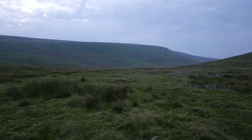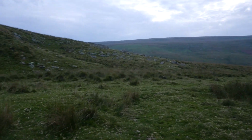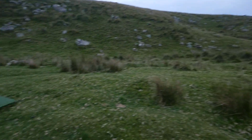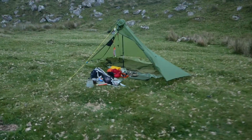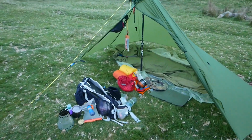Yeah, it's about 8 o'clock now. It's not a bad evening. It's starting to get a little bit misty, but at least it's dry. Unfortunately, the flies are still hanging around. So I'm about to get some more water on the go, have a cup of tea and a flapjack.